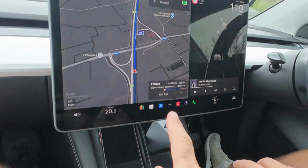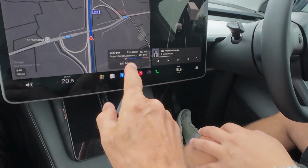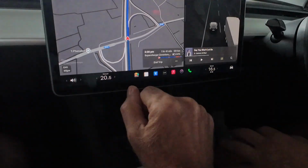Looking at the screen there, we've selected this supercharger at Zevenferm or something, and that's going to be about 2:30 when we get there. So that's a few hours driving for us, and then we can have a comfort break and a coffee break, stick in a bit of charge, because it's telling me we'll be at 44%, so we've still got plenty of charge in this vehicle, and that's after about 2.5 hours driving. When we get there, we're going to top it up a bit, and I'll let you know how that goes. Still not revealing how much it's going to cost us, because we'll save that for the surprise at the end.